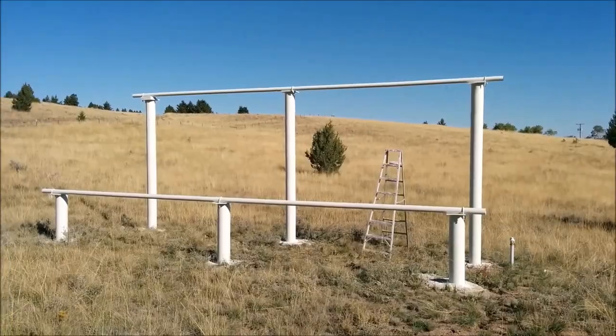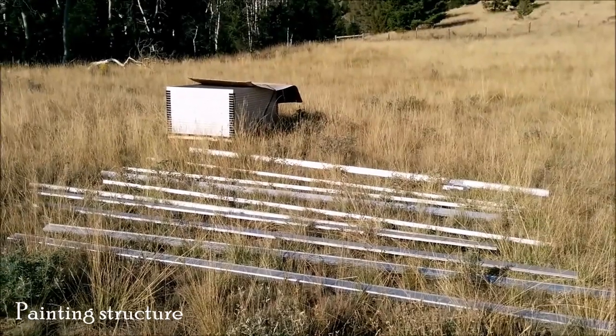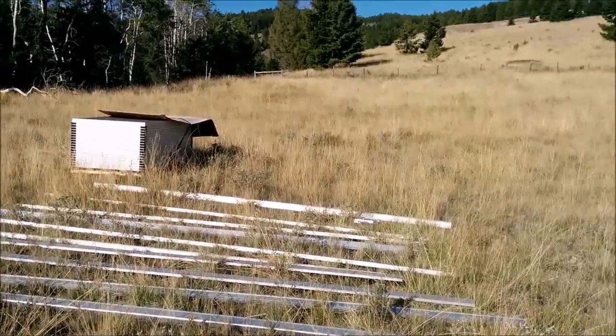All right, I've got it painted. And the next step is to get our cross pieces on and then we'll install the solar panels.